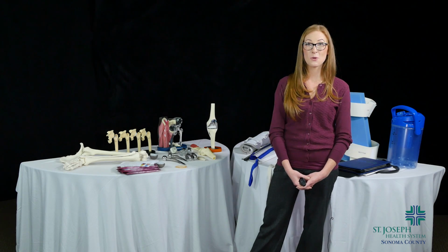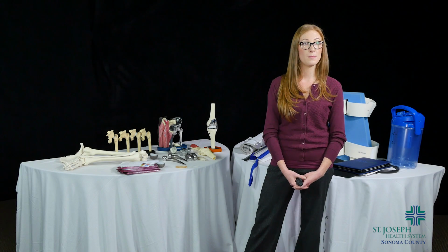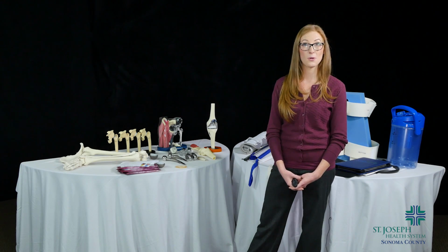However, your physician will come to the surgery waiting room and speak to any family or friends in the waiting room and let them know how surgery went. Your family will then be informed of your room location and where you will be transferred to on our orthopedics unit here at Santa Rosa Memorial Hospital.